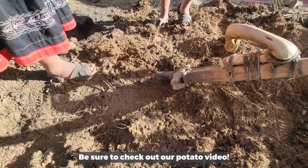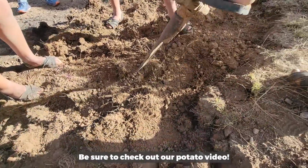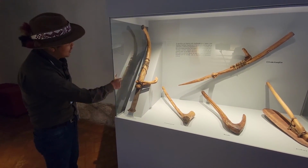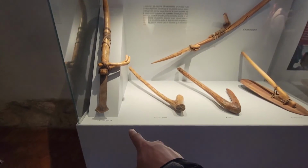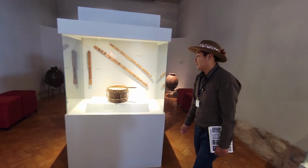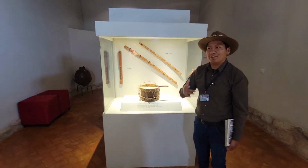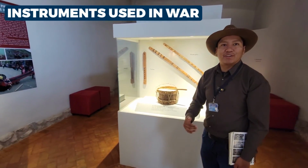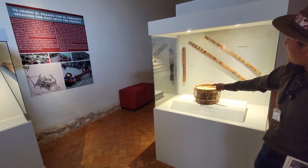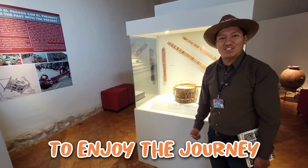So this is the seed planter. They'll use that to pop it up, and then the woman would plant the seed. Exactly, yeah. It's another beautiful view of the chaquitaclla. Oh, so these two are the same. Yeah, this one and the other one. And here we have some of the drums and the Inca flutes that the Incas played during their war. So people were working really hard on the ground in the farming areas, but some people were also playing music to enjoy the journey.